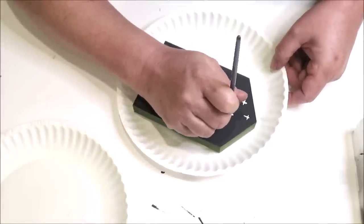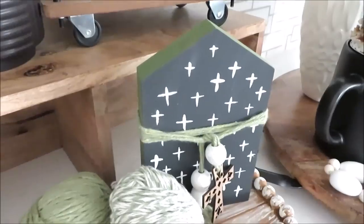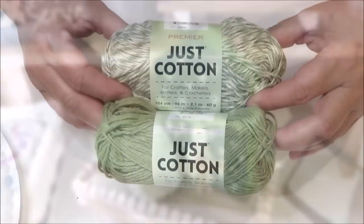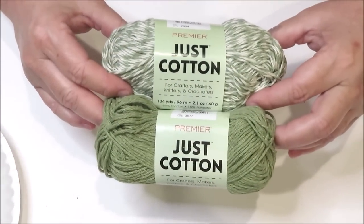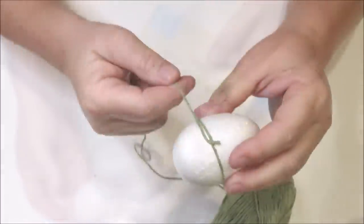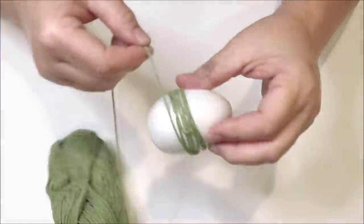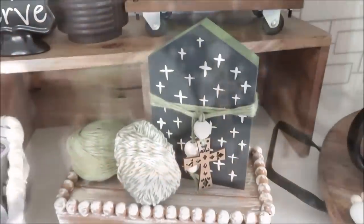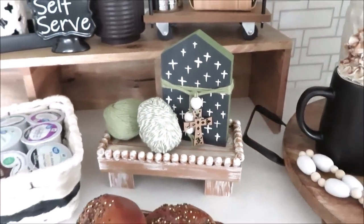Once those were dry, I used some more of that green yarn and made a little tassel using one of the little cross embellishments from the Dollar Tree and some beads and some more of that green yarn that Courtney sent me. Now, speaking of green yarn, we're on to our next DIY. And for that, I'm using two different green yarns from the Dollar Tree and some of their foam eggs that I just picked up. These are really not a super complicated DIY. I had a few conversations with my teenagers while I wound the yarn around my eggs and just added them to my little riser and house.